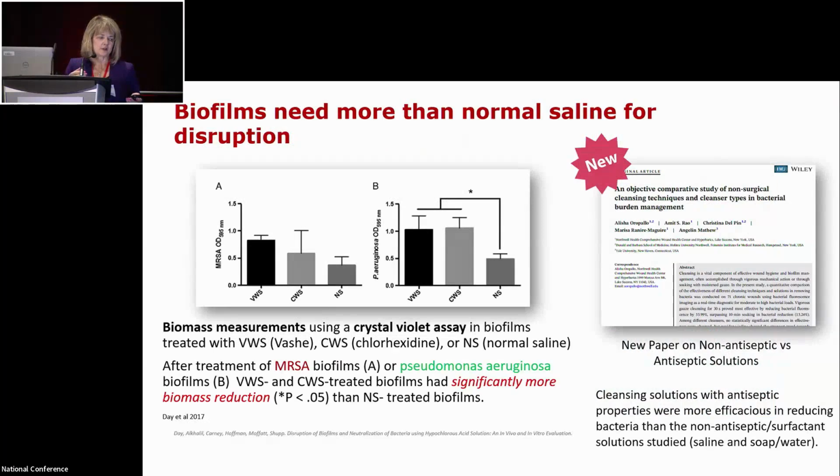And people have looked, so Day and colleagues have looked at comparing saline and chlorhexidine and Vashe solution to see how effective it is against Pseudomonas and MRSA. And what they found is that chlorhexidine and Vashe were very effective, significantly reducing the amount of these bacteria biofilms in the wounds. Saline wasn't, but what's the problem with chlorhexidine? It's cytotoxic. Yes, I heard that. It's cytotoxic, absolutely. So you don't want to be using that.